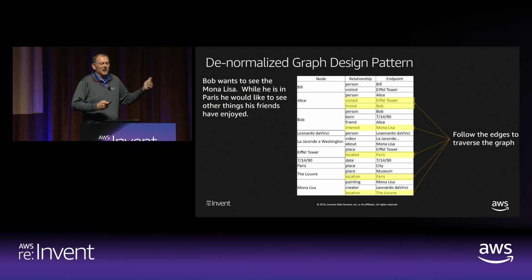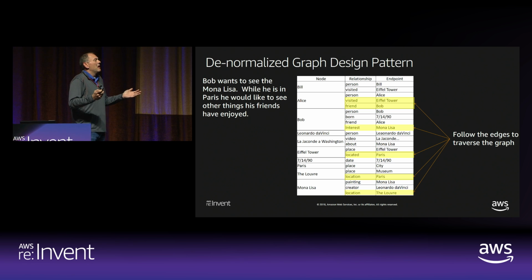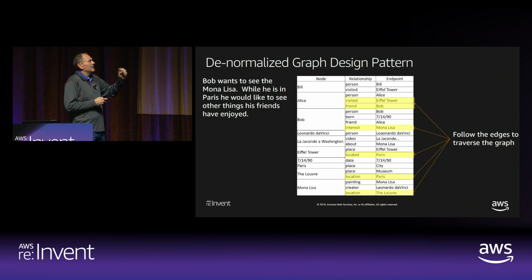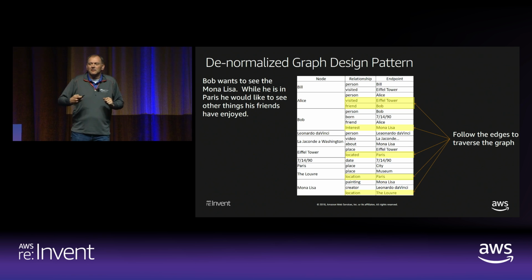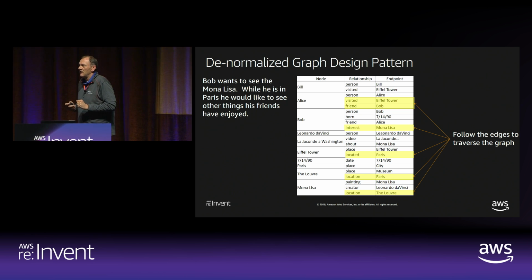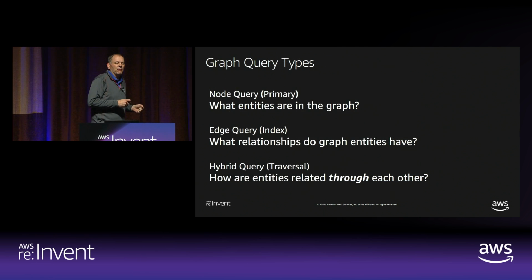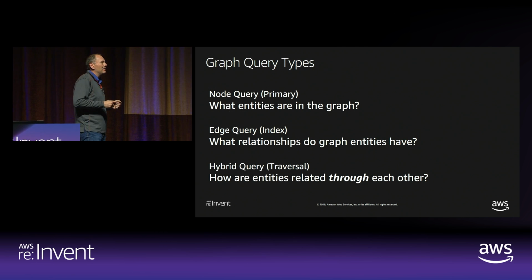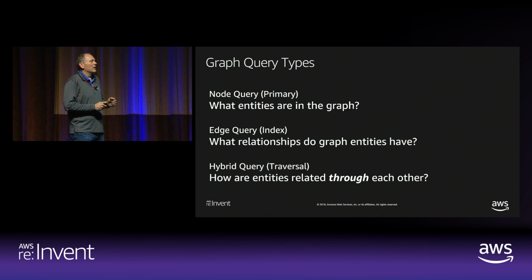In this use case, Bob wants to see the Mona Lisa. While he's in Paris, he wants to see other things. Okay, now I have to round trip multiple times to get all the things that Bob's connected to, all the friends that have visited Paris, all the things that they've done in Paris. I'm traversing the relationships. Okay, I'm making multiple round trips to the database. It's an inefficient, high latency process. So this is a perfect example of what a graph database gives you, the ability to query those edges behind the API. I can make one query of a graph database.